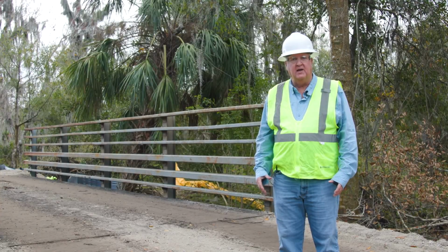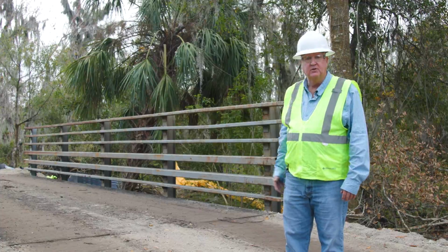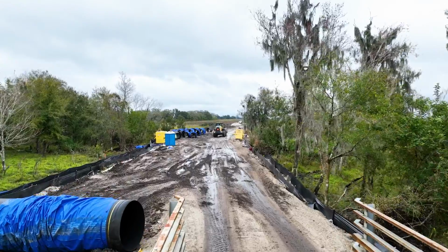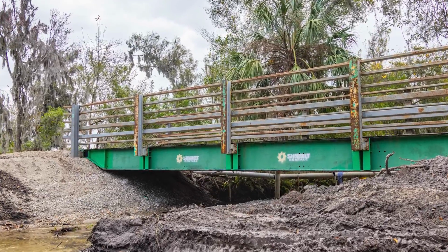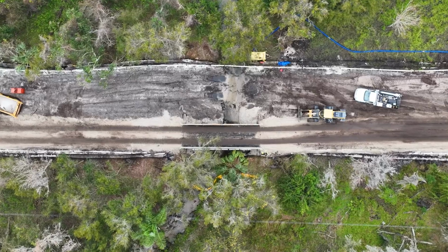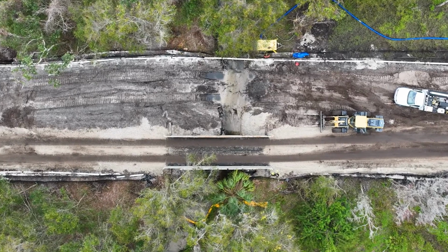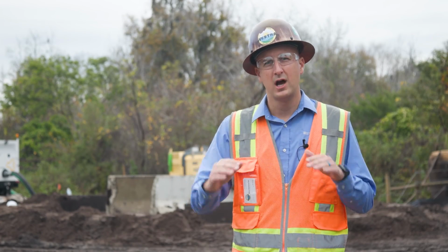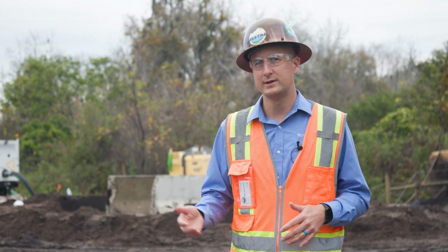One of the more interesting aspects of this project is the installation of this temporary bridge. This allows the creek to continue to flow and gives us access to the future horizontal directional drill, which is going to take place just over in this area. The critical part of that bridge is that it doesn't have any piers, so it can be designed with the lowest portion of the bridge above the high water table, meaning there's zero impact to floodways, which is exactly what the permitting department wanted to see.